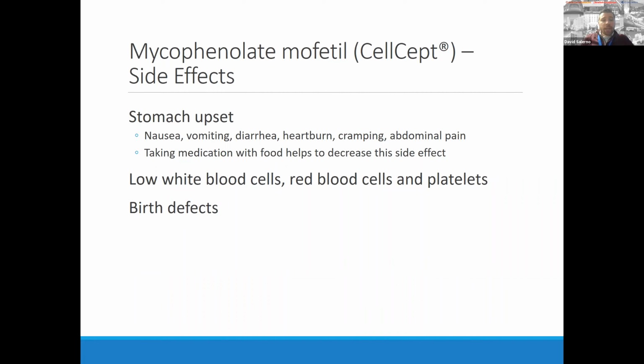There are a couple of other side effects of Cellcept. So for example, Cellcept can lower the white blood cell count. White blood cells are cells that help fight off infection. So if we notice that this is happening, we could always hold a couple of doses of Cellcept and allow the counts to recover on their own. The last bullet point there is also very important. Mycophenolate products can cause harm to an unborn baby.